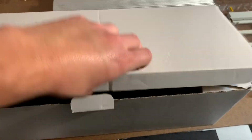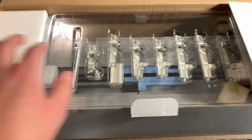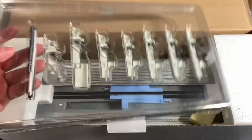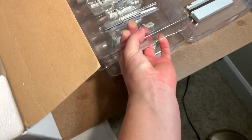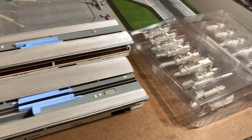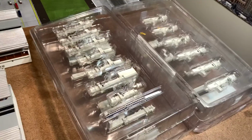Box B. Hey, there's the train. So, comes on this thing here. Got all your jet bridges, your train, right in there. Terminal, of course. And there she is with box B. So we got two more on top here then, along with the train.